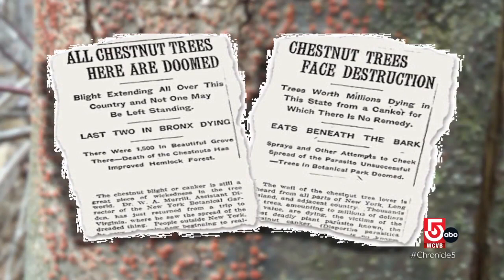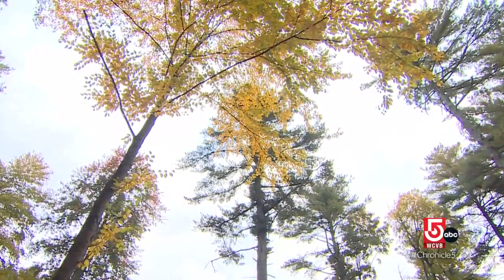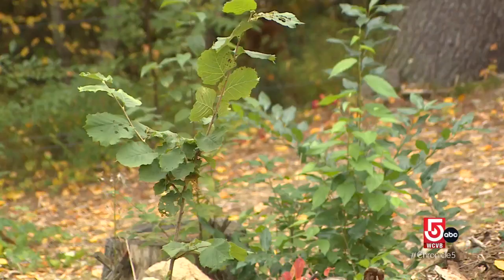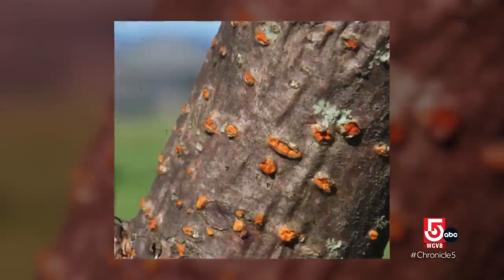In 1912, the New York Times warned that the American chestnut was doomed. Just a few years later, it would be functionally extinct in Massachusetts, meaning they still grow here in surprisingly great number, but they are now more shrub than tree. If you walk through the woods today, you will find chestnut sprouts nearly everywhere because the chestnut blight is a bark disease, so the top of the tree dies, but the roots stay alive.